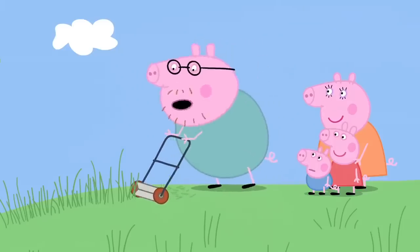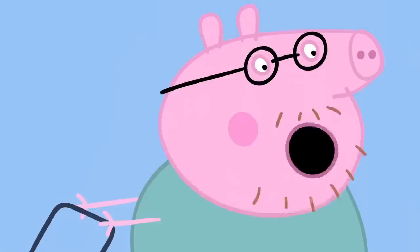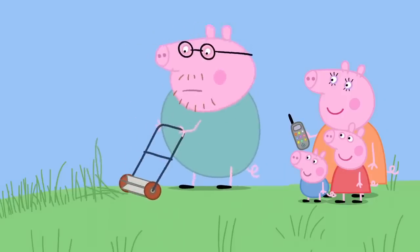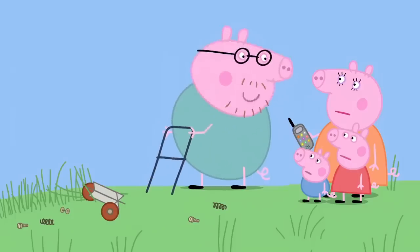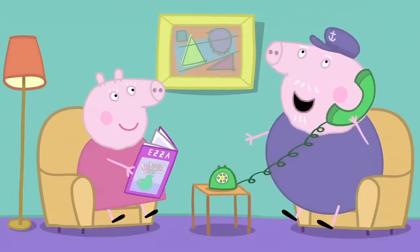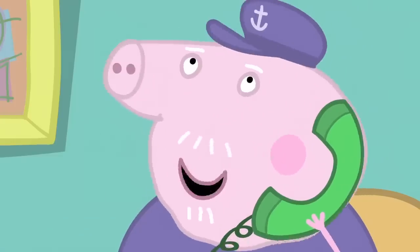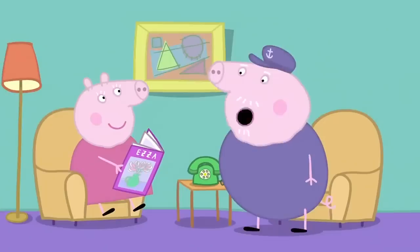It does seem a bit rusty. Maybe I should phone Grandpa Pig and ask if we can borrow his lawnmower. There's no need to phone Grandpa. I just need to push a bit harder. Daddy Pig's lawnmower is not very good. Oh, I know. Let's phone Grandpa. Hello, Grandpa Pig speaking. Hello, Grandpa Pig. Could you help us cut some very long grass? Oh, ha ha. Certainly. I'll be over right away. Bye. I think this is a job for Betsy.